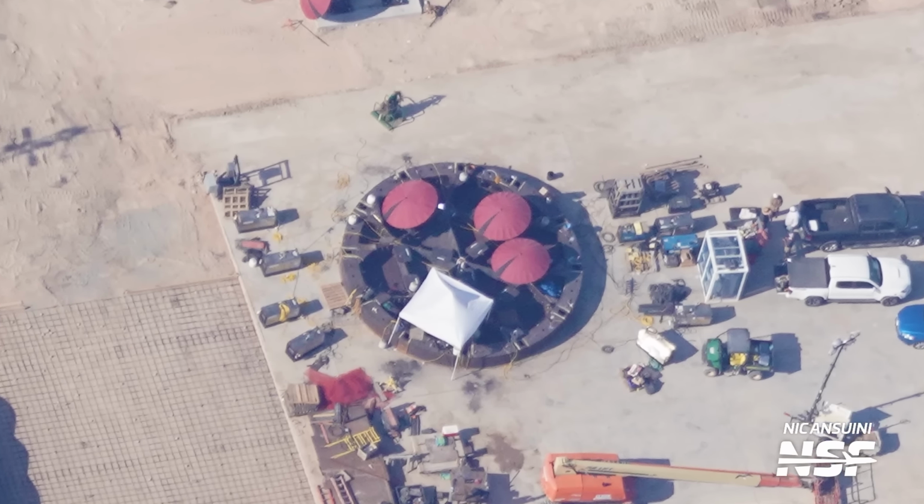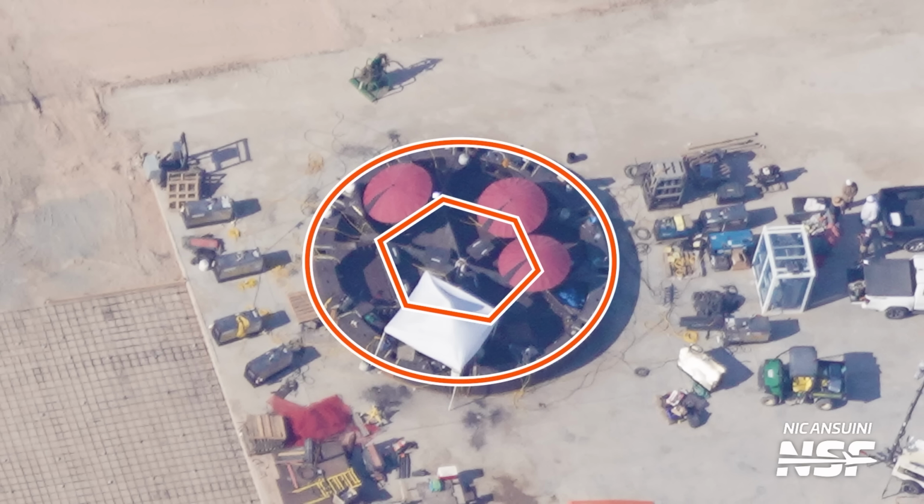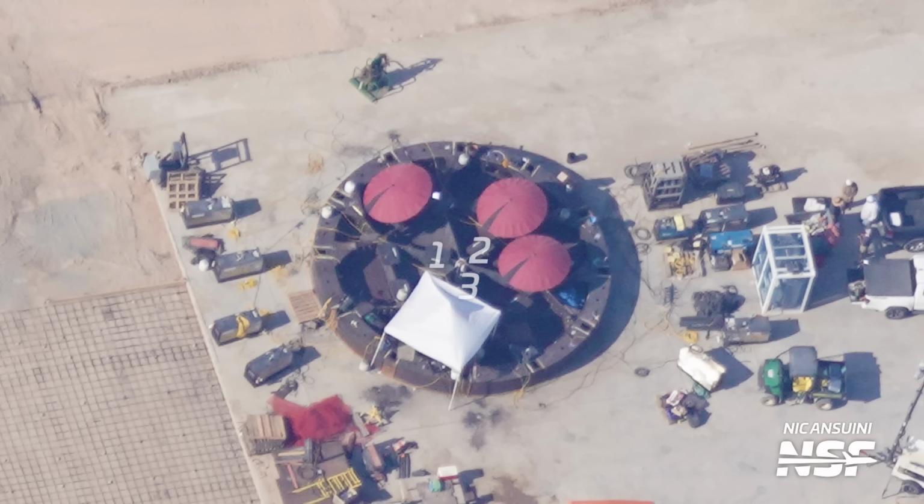Despite the umbrellas covering part of it, we can see that there's a central hexagon inside of a larger circle. This hexagon has 3 plates inside arranged in a triangle and another 10 outside of those for a total of 13 plates.